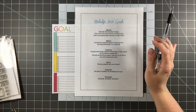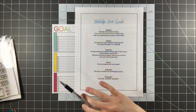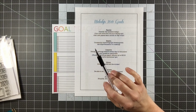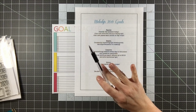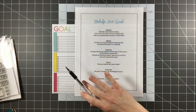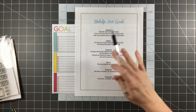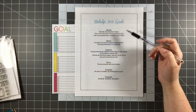So if I get into a habit of walking, I don't know, 7,000 steps a day, don't all of a sudden go down to 5, but stay at 7. If I get into a habit of drinking 5 bottles of water a day, then stay at that instead of slowly drifting off once I get to the goal. So I'm going to do monthly goals that are based on these annual goals, but these are just very overall goals for the year.